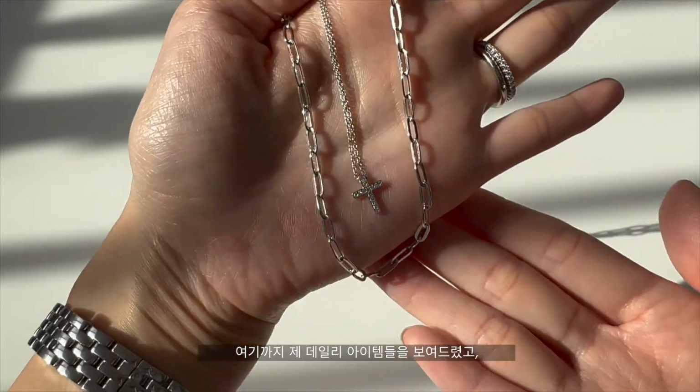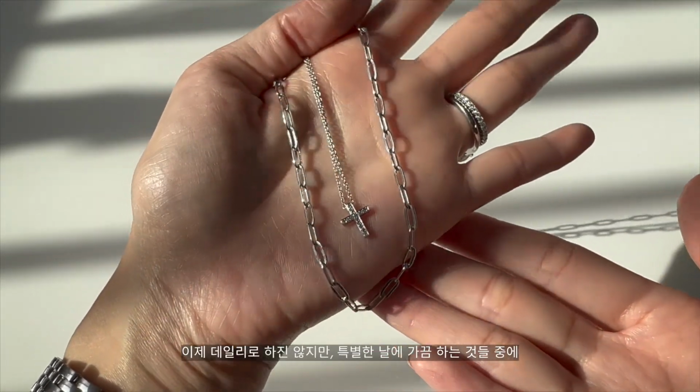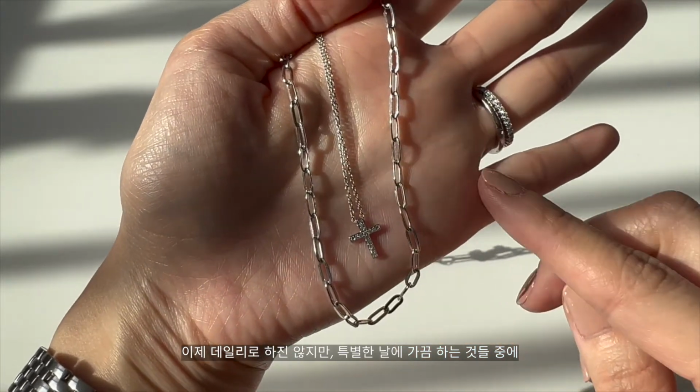So that is it for my everyday jewelry pieces, and now I'll show you some of my favorites for special occasions.